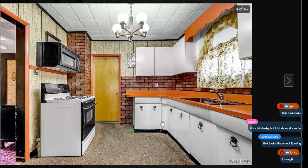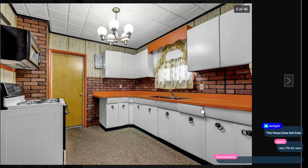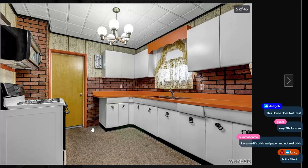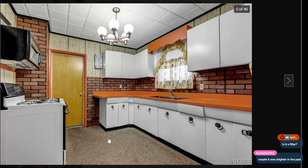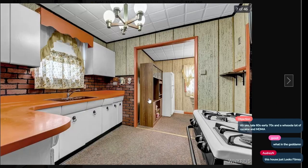Also the drawers. This is something else that kind of grabbed me. When I saw the drawers, I thought they were padded or something. You see what I mean? They just look so strange. But yeah, it's a little unusual. But maybe it's brighter in the past. I don't know. It's not original, the house, but it's weird. But not weird bad. Just, okay.